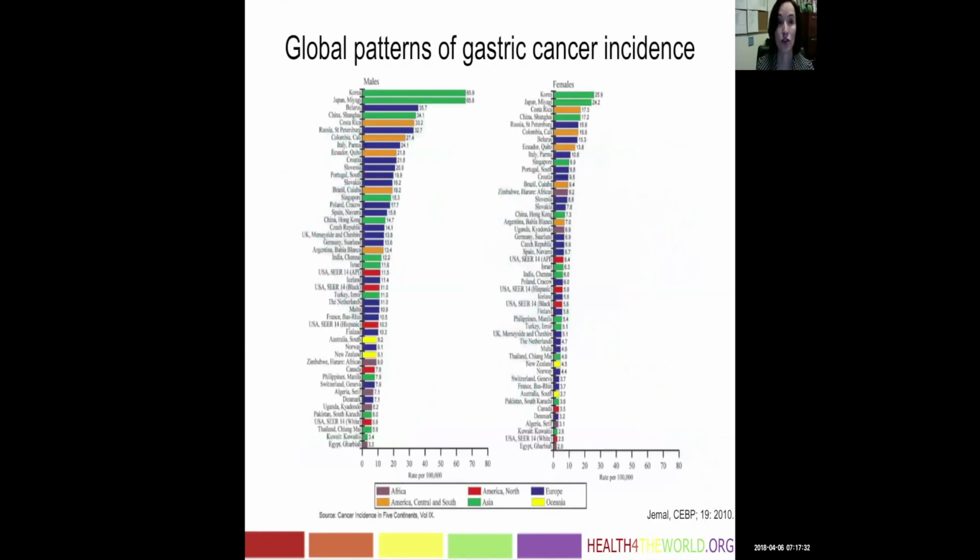This is a graph to show global patterns of gastric cancer incidence by country. On the left are males and on the right is females, and it's color-coded with the legend along the bottom. African countries are in sort of a purpley pink color. The most common, at 9 per 100,000, you can see here, is Zimbabwe. And that's for males. And then for females in Uganda at about 7 per 100,000 cases diagnosed per year.